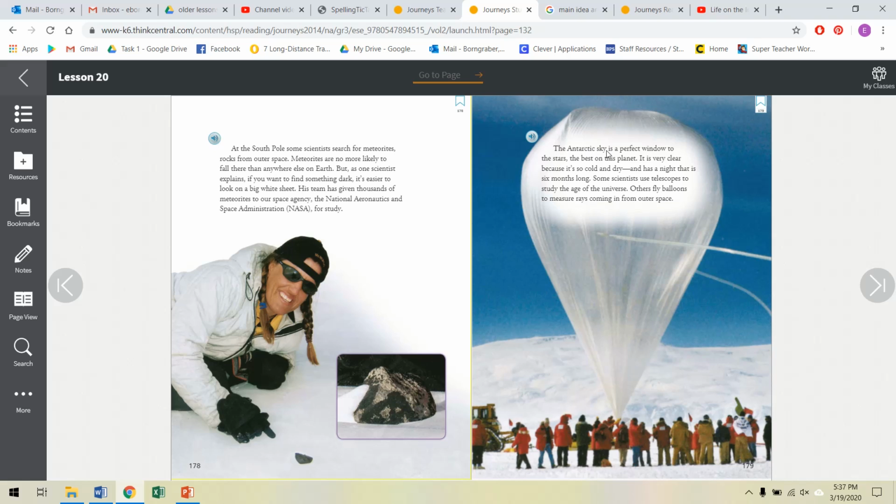The Antarctic sky is a perfect window to the stars, the best place on this planet. It is very clear because it's so cold and dry, and has a night that is 6 months long. Can you imagine having nighttime for 6 months? Some scientists use telescopes to study the age of the universe. Others fly balloons to measure rays coming in from outer space.